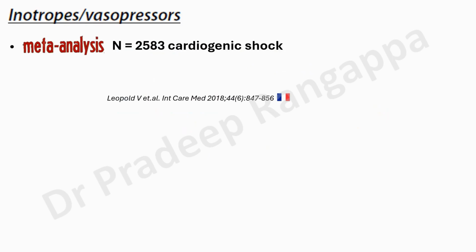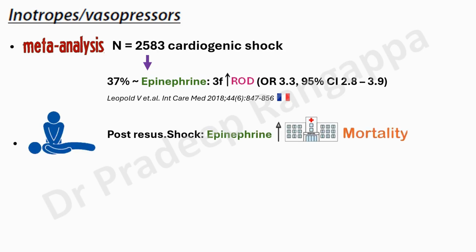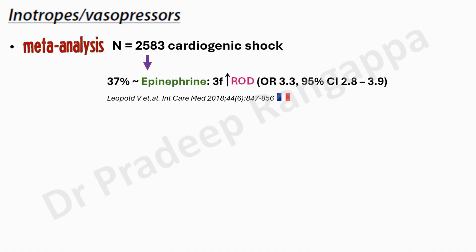And there is a meta-analysis, friends, from the French group, of 2,583 patients with cardiogenic shock. They found that in these patients, 37% had received epinephrine, and this group had a threefold increase in the risk of death, which was statistically significant. So if a cardiologist is using epinephrine for cardiogenic shock, he's increasing the risk of death threefold, as shown from this meta-analysis. So there's no business to start dopamine or epinephrine in patients with cardiogenic shock. If someone is starting that, please correct that cardiologist.